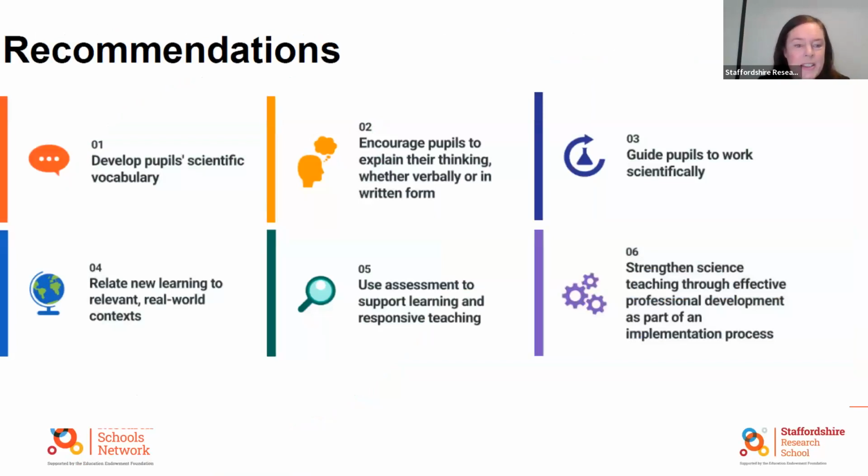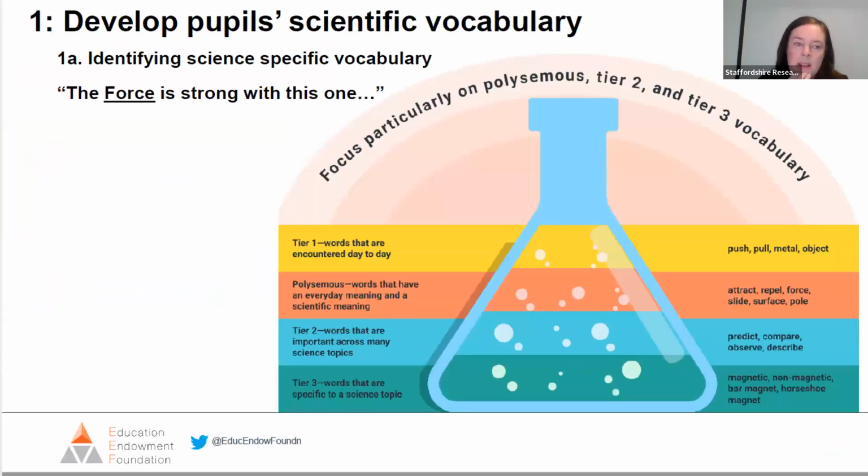So these are the recommendations. They are to develop pupils' scientific vocabulary, encourage pupils to explain their thinking, whether verbally or in written form, guide pupils to work scientifically, relate new learning to relevant real-world contexts so they can see how that applies to their life, use assessment to support learning and responsive teaching, and strengthen science teaching through effective professional development as part of an implementation process. As you can see, a lot of those themes would be true in most subjects as well. And again, it gives you some really nice recommendations.